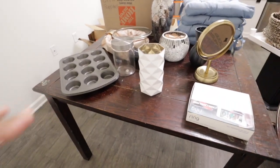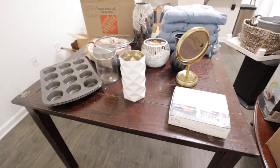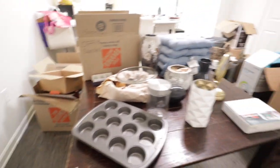Another thing. This table right here, the chairs that were out there in the living room went with these, but they went with that table better. So I need to get some new chairs for this table. Again, we have tons of things that need to be done in this house, but you know, baby steps.